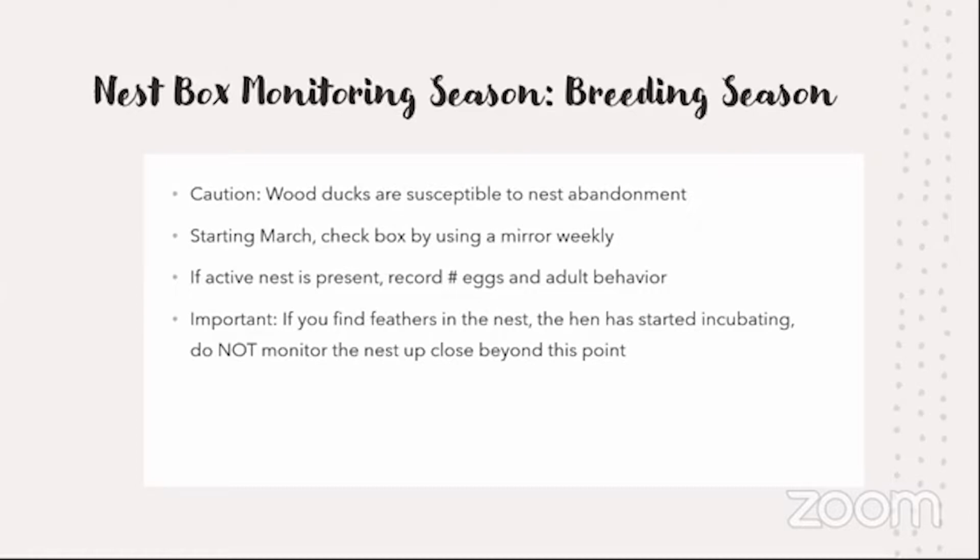And if there is an active nest, see if you can tell how many eggs there are. It may be hard to tell. And record the adult behavior.